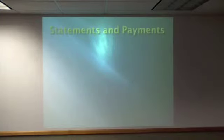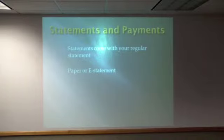For statements, the statements do go on a calendar basis. It matches up with your regular statement, with your checking and savings account. And if you get a paper statement in the mail, it comes in the same envelope. If you get e-statements, then you go to the same location on online banking. It's Me247. Click on the tab. You've got a choice there to choose a regular statement or to choose the credit card statement.